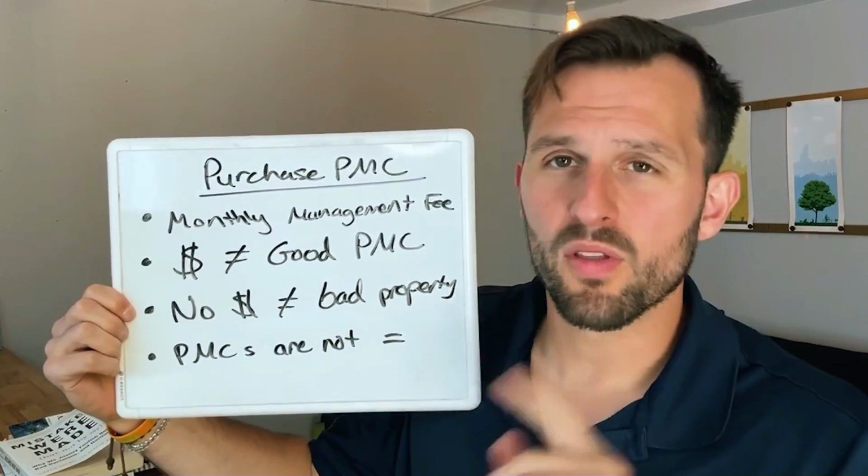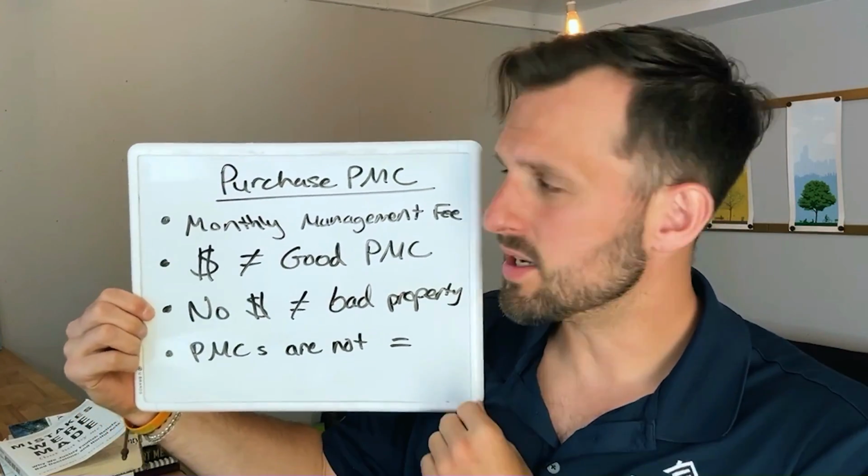Not all management companies are out there to do good work by the property owners. Not all management company owners own property. I thought that was crazy too. So here's four things. The main four things I think you as a property owner need to know.